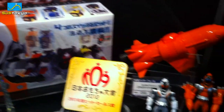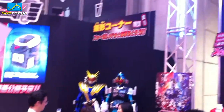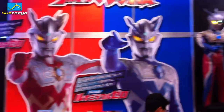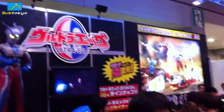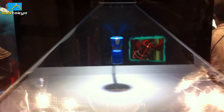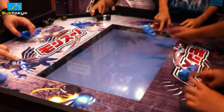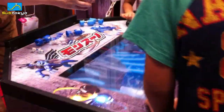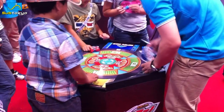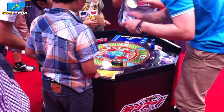Kamen Rider. A new toy called Monsuno. And they have this pretty cool looking holographic thing over here. And this is how the game works. Looks like some kind of board, action board game, maybe. Spin it like pops.